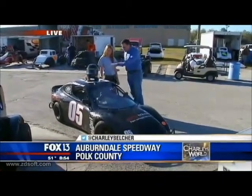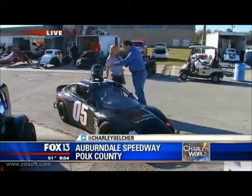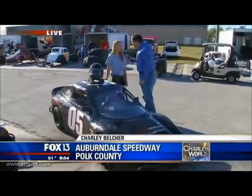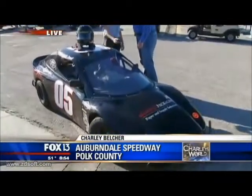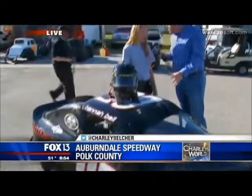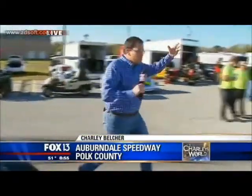Now, the Bandolero, I know that the engine's in the back, and it's like a souped-up lawnmower engine, right? Yes, sir. It's 30 horsepower, and it's got a solid front end, rear suspension, and it's chain-driven. How fast will it go? Probably around 60. 60 miles an hour here on this track? Yes, sir. All right. Good luck. Thank you.